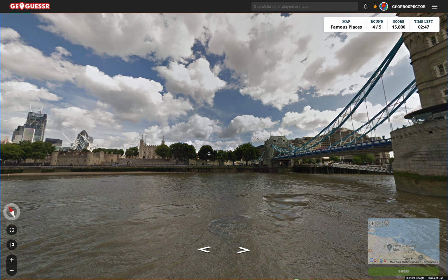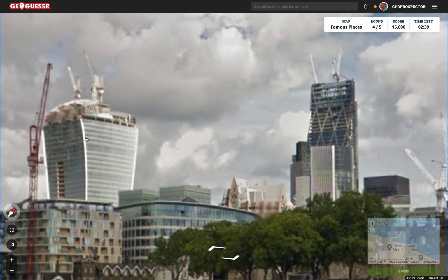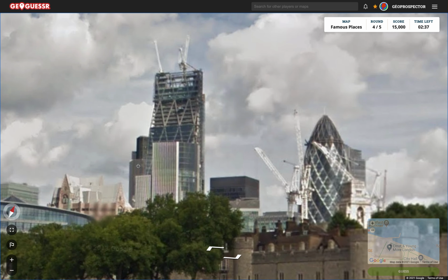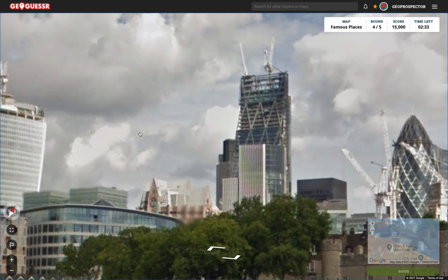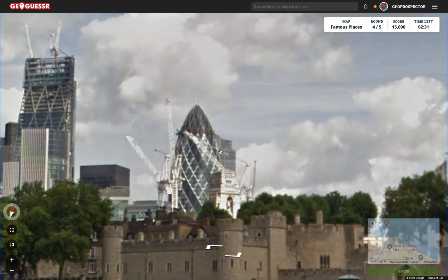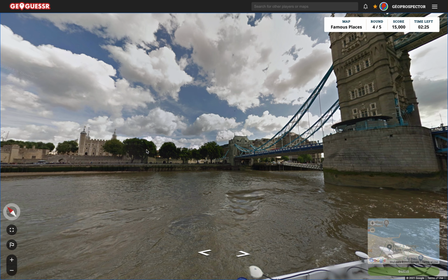If we look to our left, we'll see the Tower of London there, and some of London's notable landmarks in the distance. This photo is obviously taken a while back because these skyscrapers have actually long since been completed. They're currently, as you can see, getting built. And actually there's several more skyscrapers behind them now as well. So the London skyline has changed a lot since this was taken.